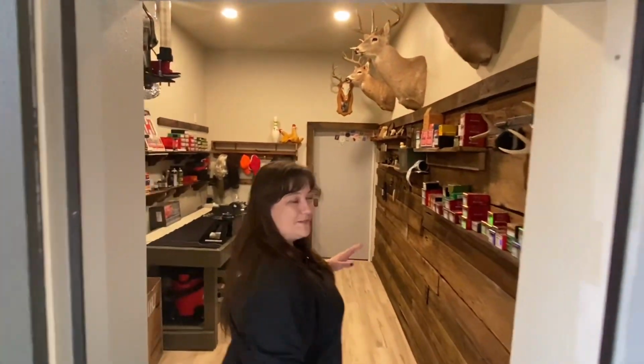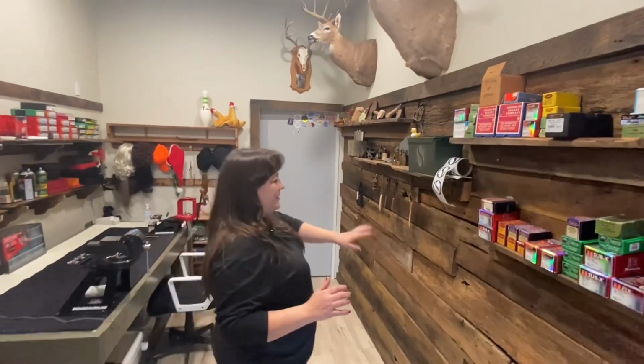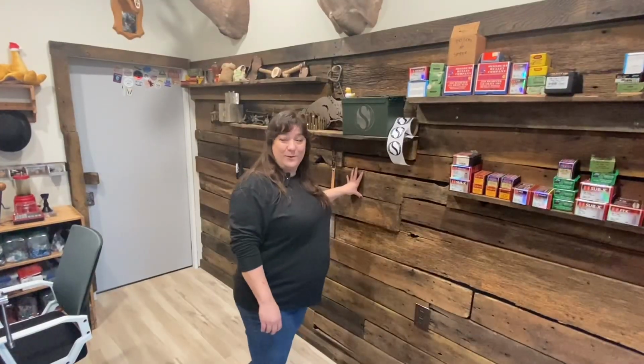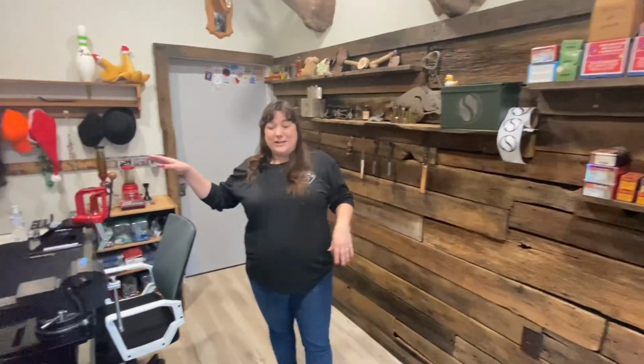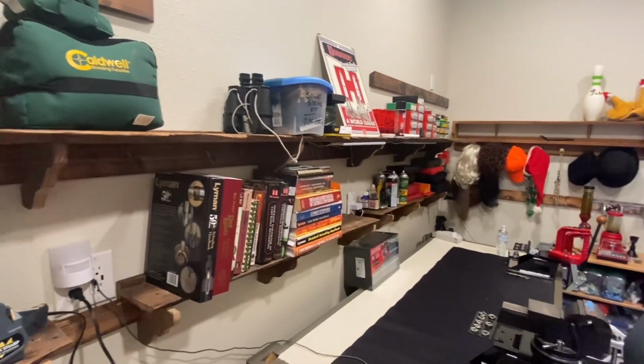He does a lot of hunting and fishing, so this is kind of his area where he's keeping all of that in. And then we did the barnwood wall, which was a really fun project. And then we also have French cleats in here, similar to how we have set up in the shop.